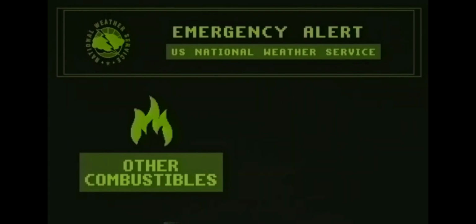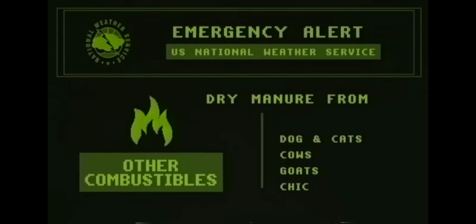Dried animal dung, dried animal manure from cows, goats, or chickens contains combustible materials and can potentially be burned for heat. However, the smoke and smell produced when burning animal dung may be unpleasant, so this option should be used with consideration for ventilation and odor control.